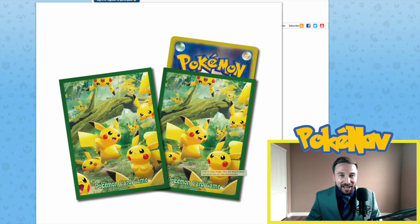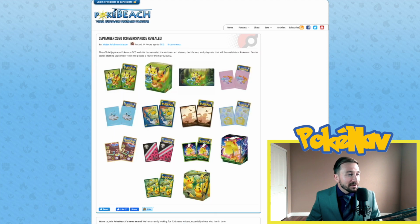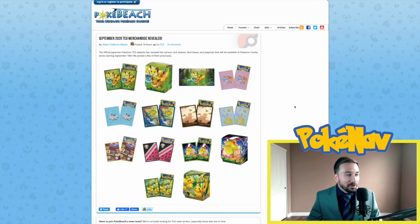And here we got all the Pikachus. It reminds me of that episode in the first season of Pokemon where Pikachu meets the other Pikachus. I think it was called Pikachu's Goodbye. And we all thought that Pikachu was going to leave Ash. One of the saddest episodes ever. And then there's the deck box version of that. So pretty cool, guys. A lot of cool artwork that will be coming out here in September. So I wanted to just go ahead and drop that as well.